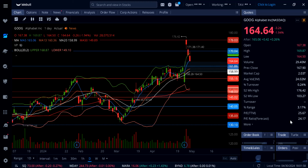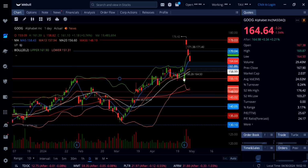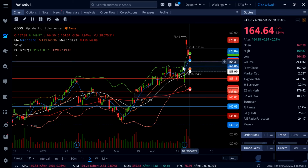On Google, stock is down 1.94%, so earnings definitely not helping. Even the buybacks are not helping Google stock, and looks like as early as tomorrow, guys, we could see Google coming down and closing this gap right here at 158. So watch out, there is still more downside on Google stock before you go ahead and buy that dip. Definitely watch this gap right here.